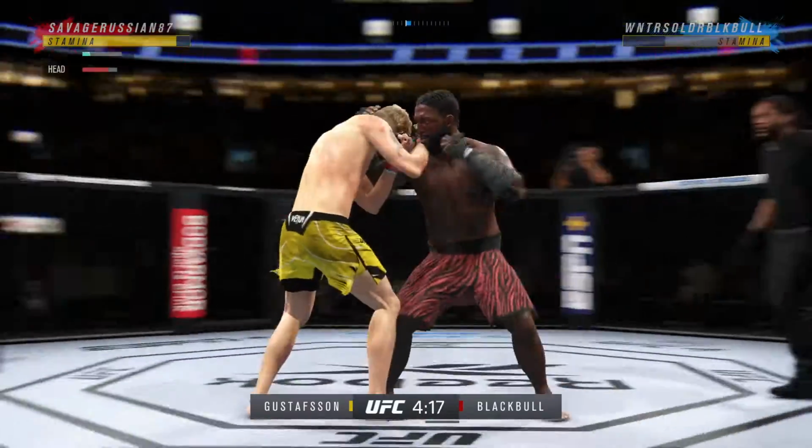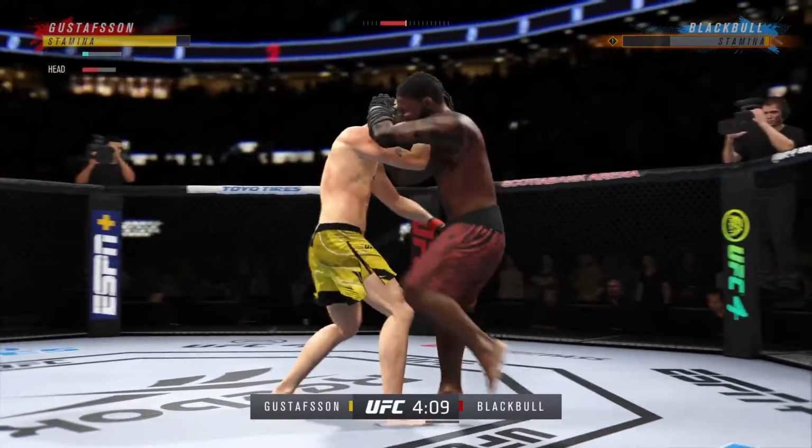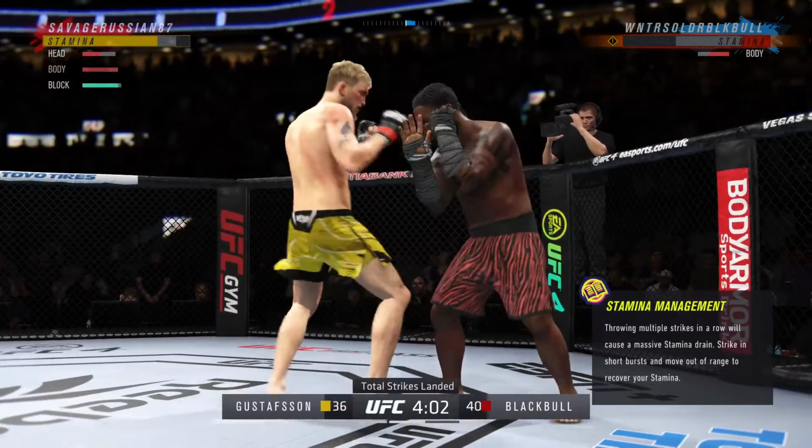All right, so a nice shot there defensively to raise the guard and prevent any damage. Those hands never leave where they're supposed to be. And if you do that, most times you will block a shot that's incoming.